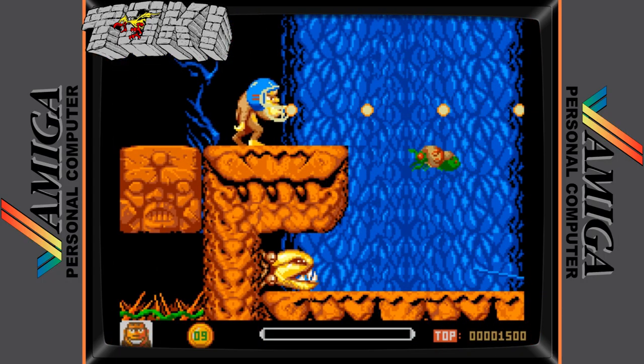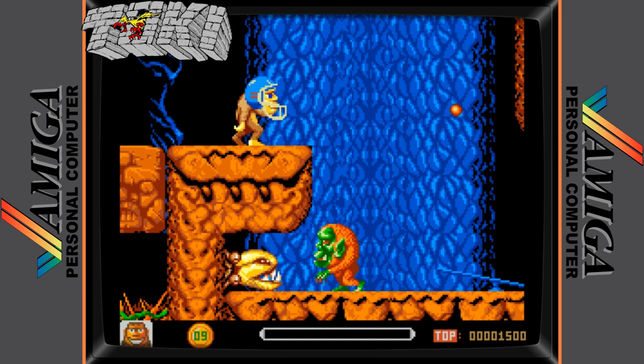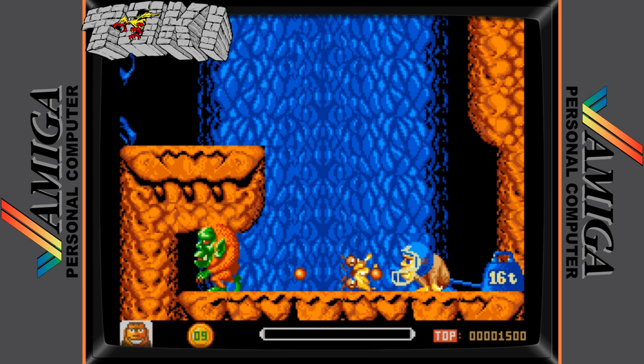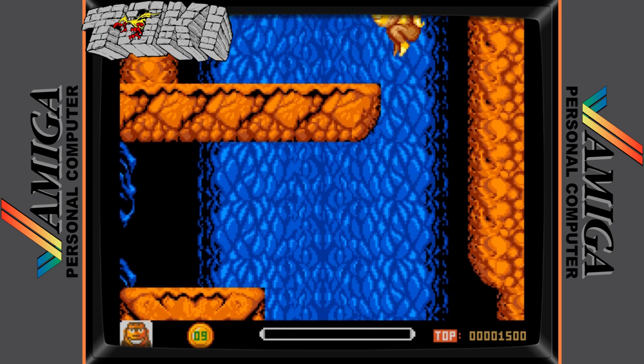This is Toki on the Amiga. I find this version much more playable than the arcade, and the music is totally awesome too. As with a lot of Amiga games, the devs really put their quirky mark on it, starting with the nipple slip of a kidnapped girlfriend at the start.